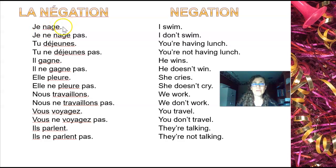Remember that our ER verb endings, when you use je with a regular ER verb, your verb is just going to end with E. Here, tu déjeunes means you're having lunch. Whenever you use a regular ER verb with tu, the ending is going to be es. If you want to say you're not having lunch, you will say tu ne déjeunes pas. Répétez, tu ne déjeunes pas.